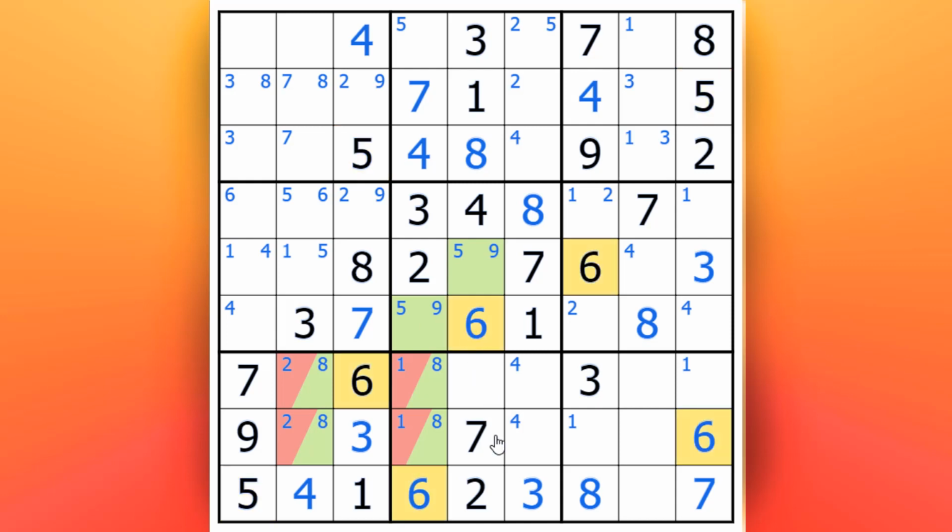5s. 6, 7. Oh, look at that now. On the 7, we cannot have a 7 here. So let's get rid of that 7, which means this becomes our unique 7. That's all the 7s in there.